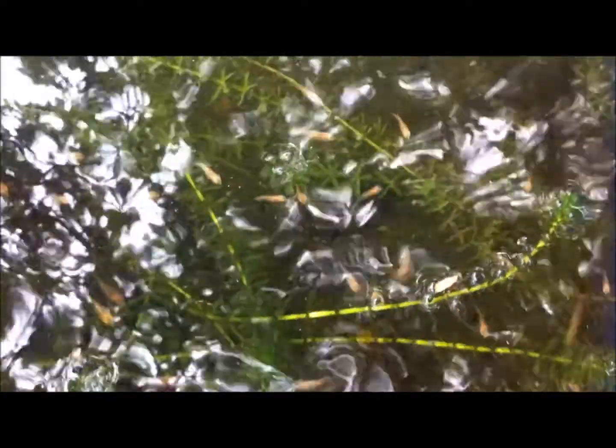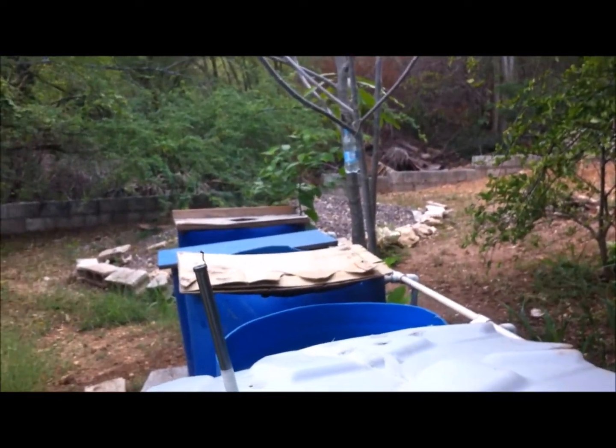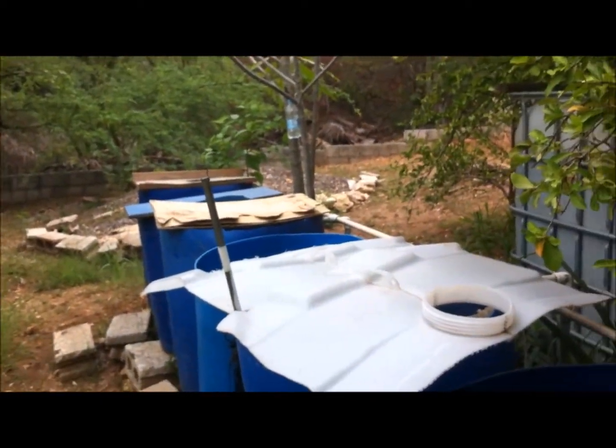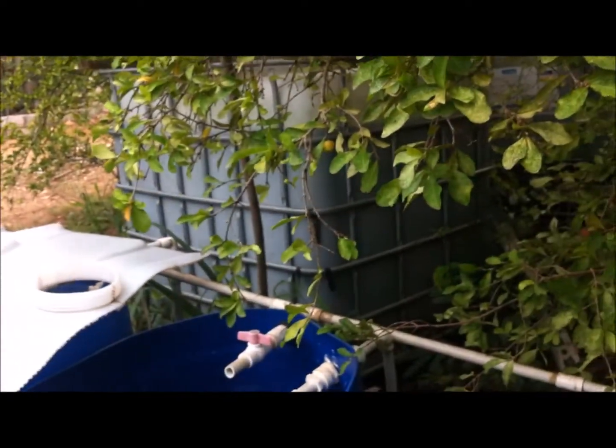I have convicts over here. I also have convicts over here. More baby chromides over this side. Peacocks and other fish down that side. So the breeding mechanism is there. It's working, and I'll share with you as I go along my successes and my dilemmas, because we all learn from each other.